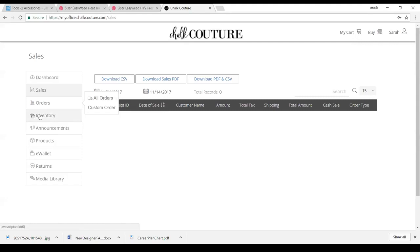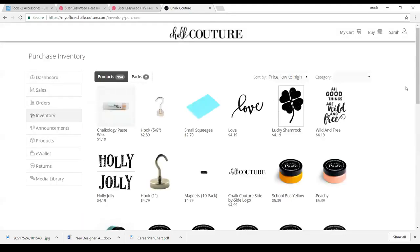You are going to click. So a lot of people are like, how do I order? I signed up. Now what do I do? You go to inventory. Okay. You're going to go to inventory and you're going to purchase inventory. Here are all the transfers that are available right now.